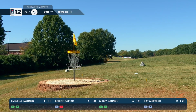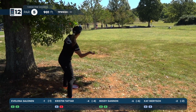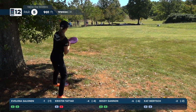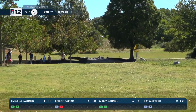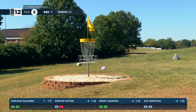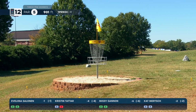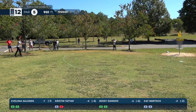Nicely done. Having that forehand approach and being comfortable with it from that position is so great because she's not throwing over the OB like all the other women are when they're going out and over with a hyzer. And just like we're seeing from Kat, she's throwing inbounds the entire way to this basket from that spot. So it's really helpful to have that forehand to eliminate one more possibility of going out of bounds. Definitely.